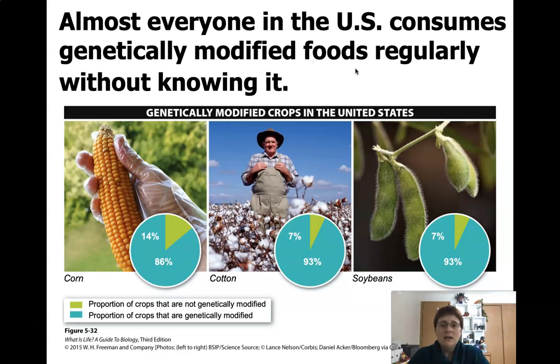So you can see here, this is showing you the proportion of crops grown in the United States that are genetically modified or genetically engineered and are not. And you can see corn and soybeans, 93% of those two crops are genetically modified, and 86% of our corn is genetically modified. So what is it being modified for?